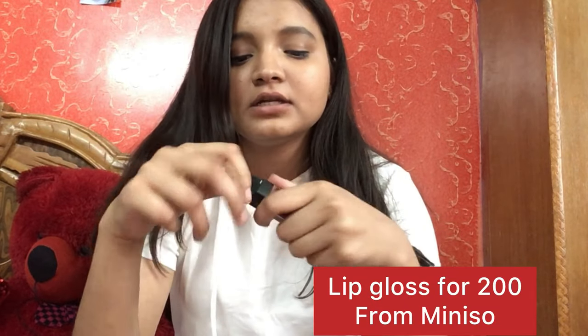And the last is, this is for 200, I know because I went to buy this. So yeah, this is again a gift. It's a lip gloss actually, and it's in the brown shade. I really wanted it, so I got the brown one.